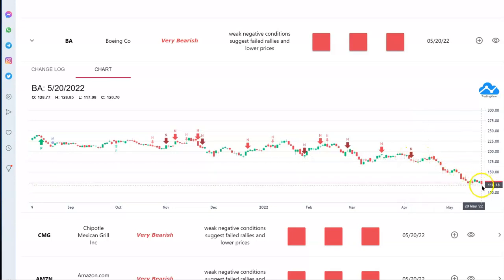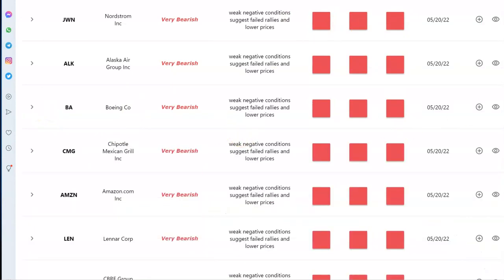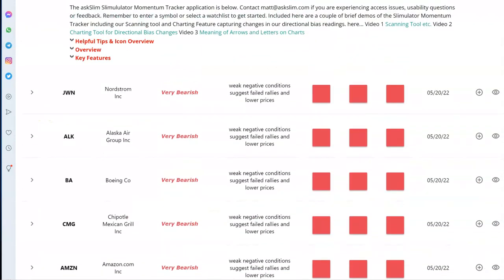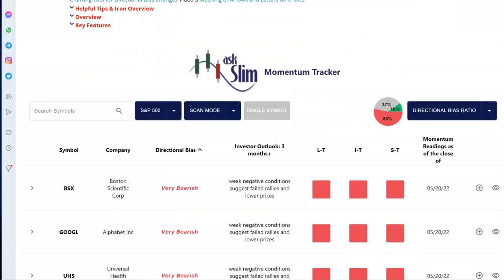And it falls all the way down here to 120. So you can see the value in here because it really shows you the condition, and it'll show you when the condition changes. And again, this is for position traders or longer term holders, for people that are interested in the longer period, 3 months plus, as you can see right over there.